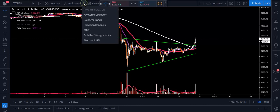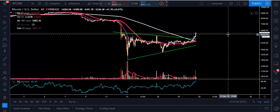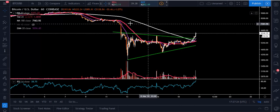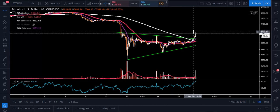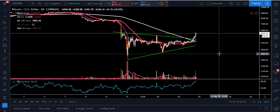And what I want to point out here on the 1 hour time frame, if we look at our indicators, we're up around 83. So what I would expect is some type of cooling off, and I'd want to see us try to hold support roughly around that $6,100 range. If we can hold 6,100, that's what we just previously broke up through, then we really could have a shot at running up hard to over $7,000 in my opinion.